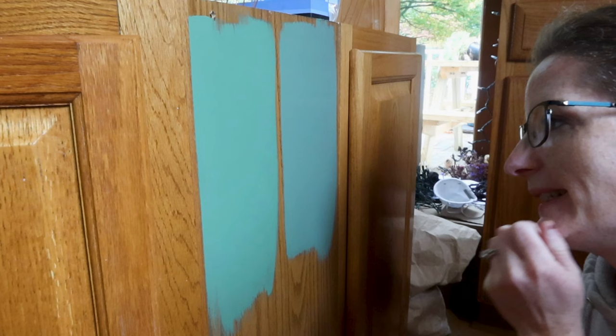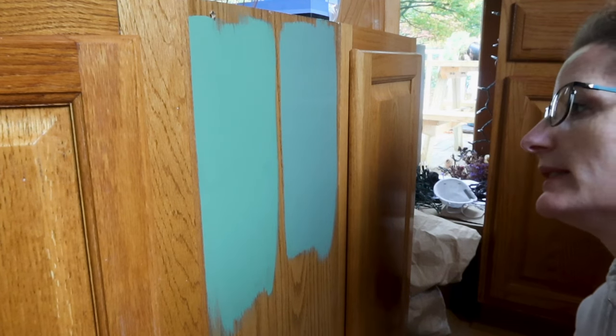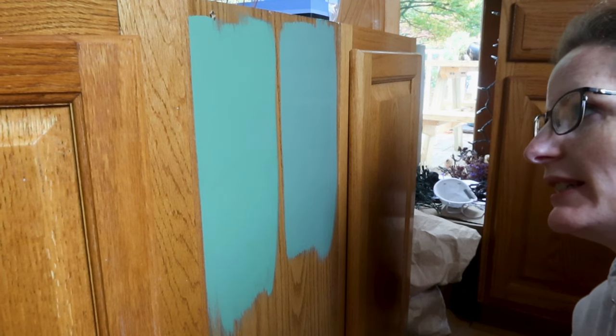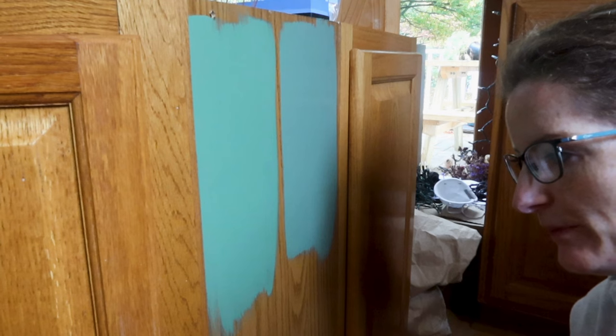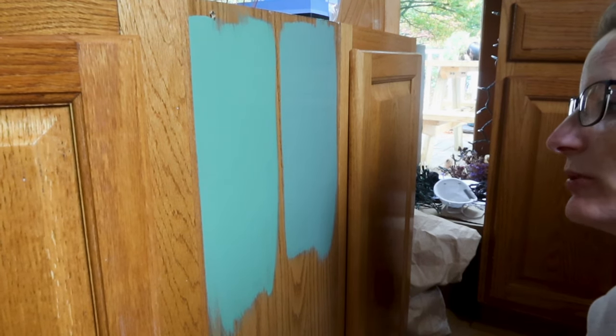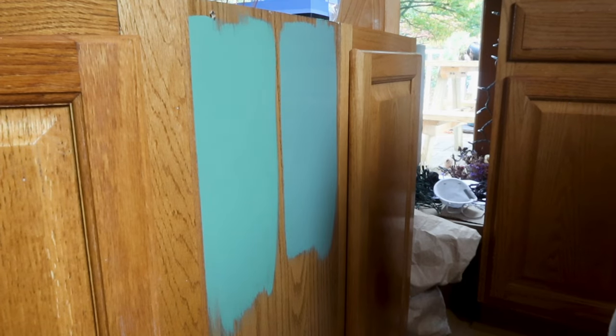We'll have to see how this dries. So this is sweet basil. This is backwoods. I really feel like I couldn't make a decision until I get butcher block in here. This tone of wood is probably similar to what the butcher block will look like, but I don't know. This is tough.